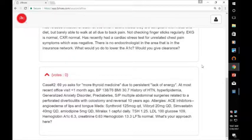One of the most common causes of fatigue in the United States today is sleep disturbance. And I would probably send her, what's your BMI? 30.7. Okay, nonetheless, I would send this lady over for a sleep study. So, there's some things I would do.